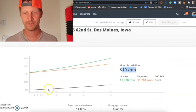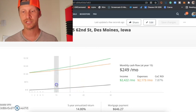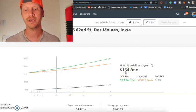Let's see here. Yeah, so in year 15, you're cash flowing $250 a month. In year 10, you're cash flowing $164 a month. So things that might be impressive is if you have a W-2 job and you don't need cash flow right now, you just need cash flow in 10 years.